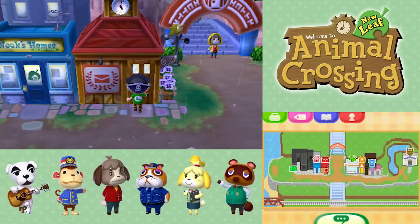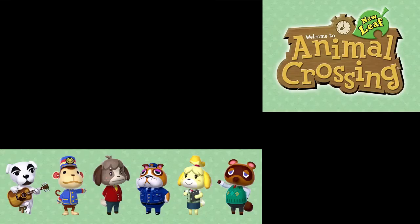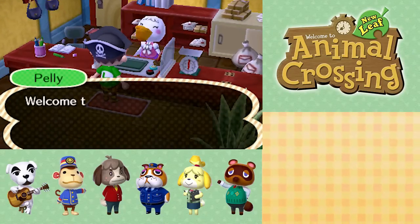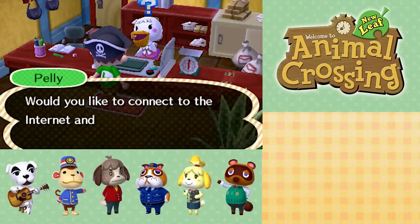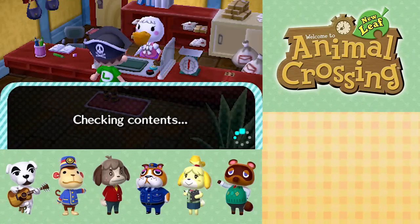So I've done that. I'm going to the post office now. This week, they are giving out a raccoon clock, so I'm gonna go pick it up. And I found out about this online. It's a fairly simple tweak. All you gotta do, make sure you connect to it right with that SSID that I just showed you. And we're gonna ask about my present here, see if I can pick this up. And I'm looking forward to any limited time offers.